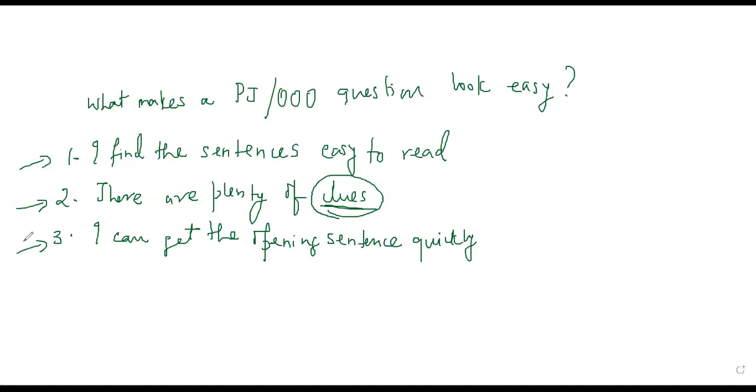Now, I find the sentences easy to read. Well, this cannot be explained to you because when the sentence is easy to read, it's easy to read. There should be no difficult vocabulary. There should not be much complication in language. All these things. So easy to read ka matlab samajh mein aata hai sabko. Dusri baat hai ki there are plenty of clues. So this becomes very important. What do you mean by clues? And मैं बताऊंगा कैसे find करते हैं opening. देखो opening sentence निकालने की अपन कोशिश करेंगे.